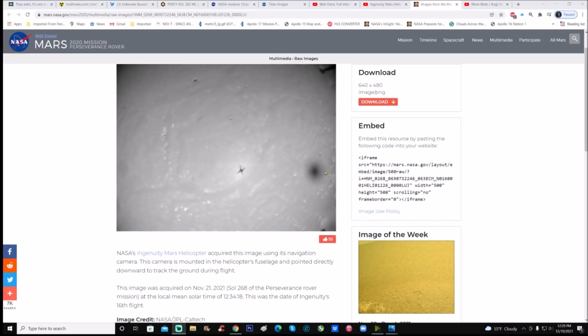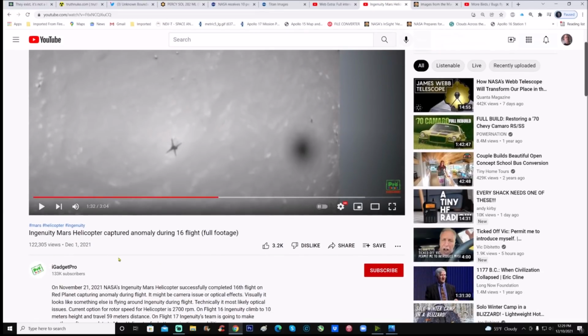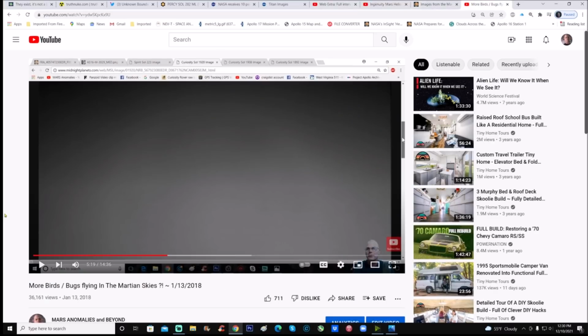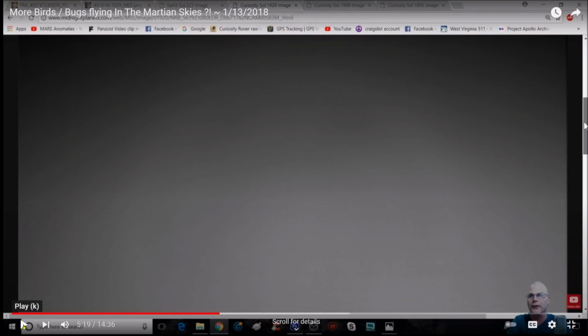So you can clearly see this object right in this particular frame. Now, somebody's put the frames together here, and I'll show you the video. This is iGadget Pro who actually shows this. I showed you a video a while back, and this goes back to January 13, 2018. Let me just play a small excerpt of this, and you'll see what I'm talking about as far as these other small objects with motion blurs. Let's just jump right into it.